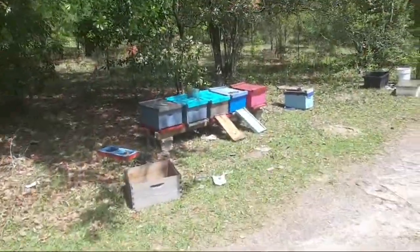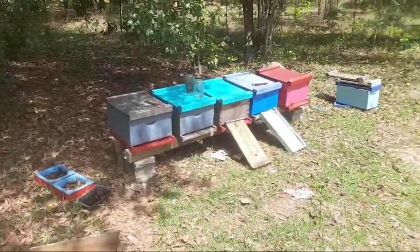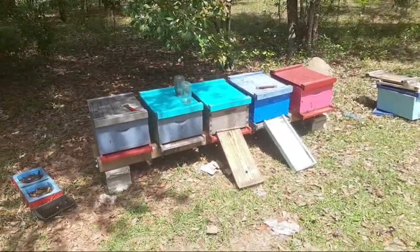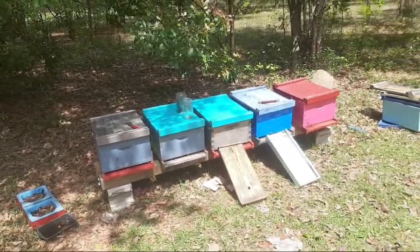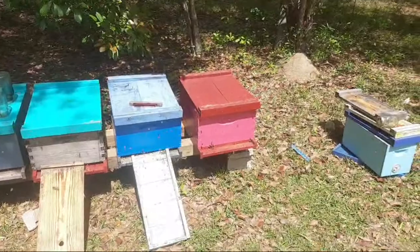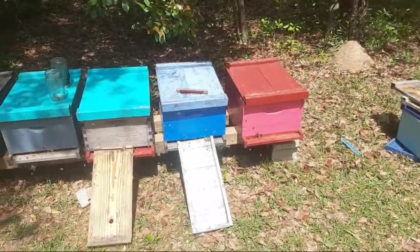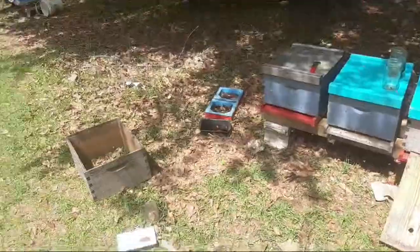These I already did. So it's a 10 frame box, but it's only got 8 frames in it. I'm sorry, 9 frames and a feeder. So they are, which could be a rob out situation. I think they're just active, to be honest with you, because they're pulling in pollen and stuff too. So hopefully that's all we got going on here.